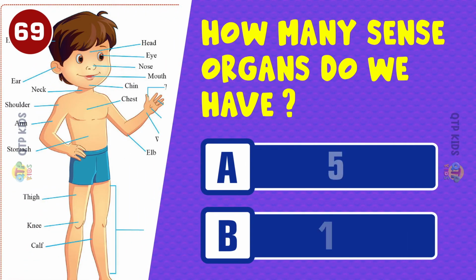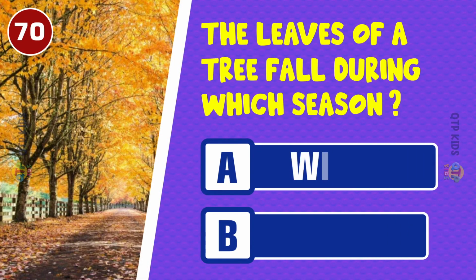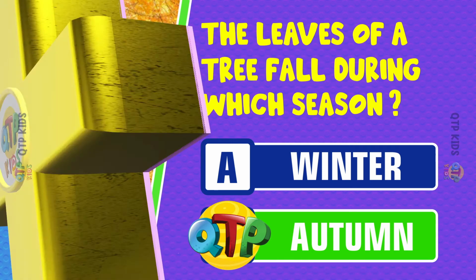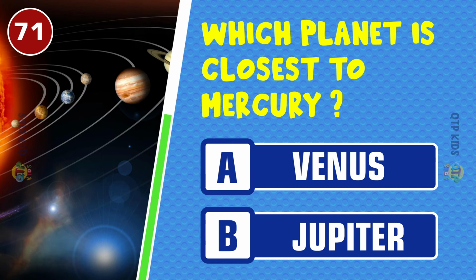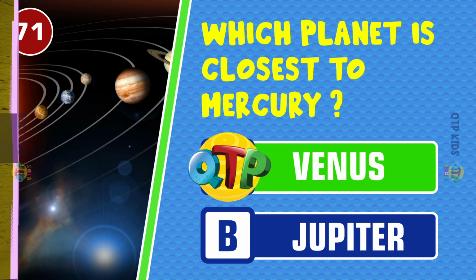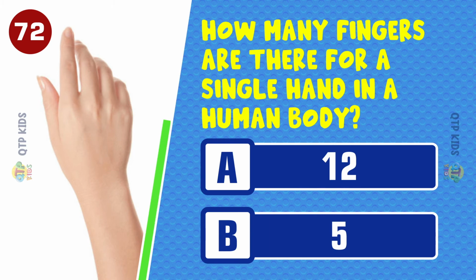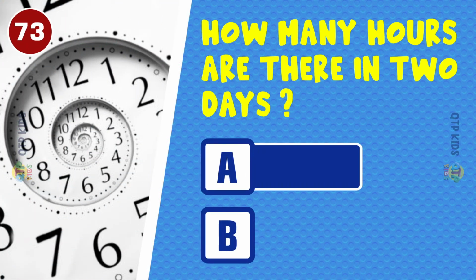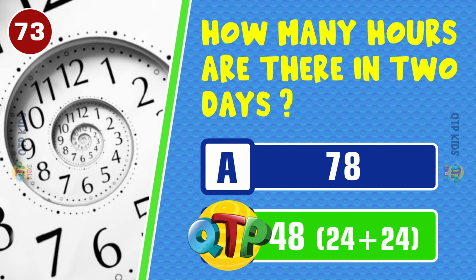How many sense organs do we have? 5. The leaves of a tree fall during which season? Autumn. Which planet is closest to Mercury? Venus. How many fingers are there for a single hand in a human body? 5. How many hours are there in 2 days? 48 hours, 24 plus 24.